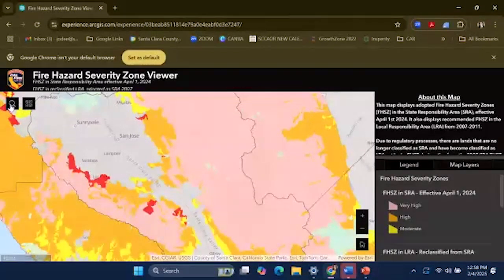So here's what we're going to do. I'm going to show you how to use this for yourself. We're going to take an actual address. If someone has an address, I'll search that. So you see this site, right? Do you see over on the key code there on the right, you've got FHSZ, Fire Hazard Severity Zone. It's telling you the zone they're in. Are they in a very high? Are they in a high? Are they in a moderate, a low, or not one at all?